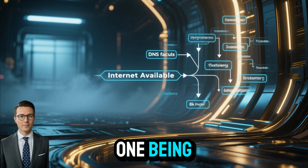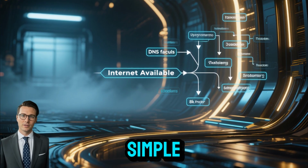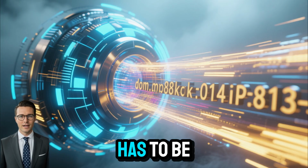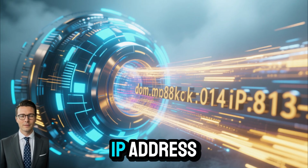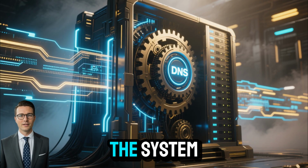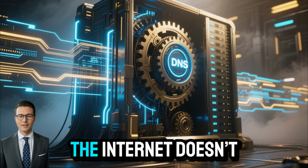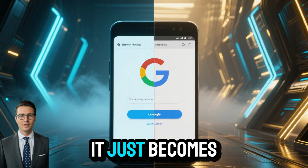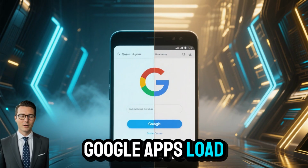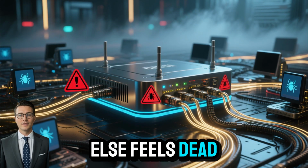The most common one being DNS failure, which sounds technical but is actually simple. Every website name you type, like Google.com, has to be translated into a numerical IP address before your device can reach it. And DNS is the system responsible for that translation. So when DNS breaks, the internet doesn't disappear. It just becomes unreachable by name, which is why sometimes Google apps load but websites don't, or one app works while everything else feels dead.